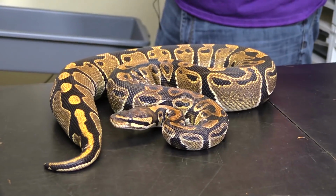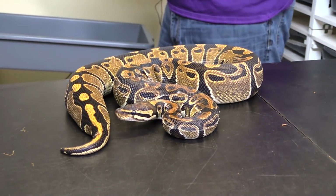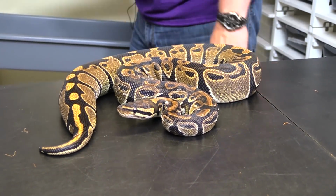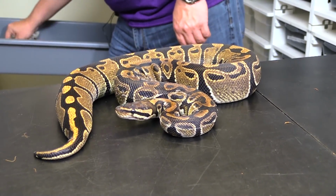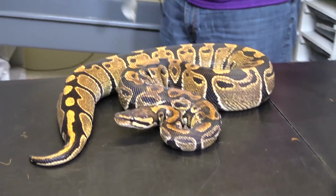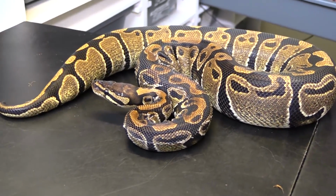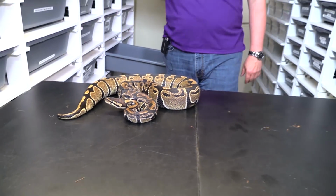We'll do the same thing. We'll spray everything down, give her a chance to do it on her own. If not, then she'll go in the bath and I'll assist her in shedding. That's probably why she's so angry right now. I do think it's just something today in the weather, because we've had a lot of angry snakes, man. A lot. So I'll go ahead and do it while she's out, and you guys are looking at her.